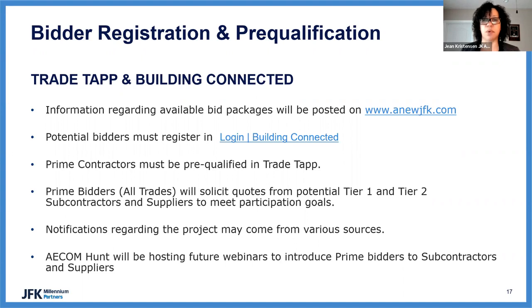The other thing that's important to know, piggybacking off of what Arkebia had mentioned earlier, in the construction trades, pre-qualification is required for what's called a Tier 1 contractor. So a Tier 1 contractor is any firm that's going to be working directly for AECOM in any of the trades that Arkebia mentioned. And again, you can find the details on the website. So that could be electrical, plumbing, and otherwise. Those firms need to be pre-qualified in order to be awarded a contract. So the sooner you get into Building Connected, I'm suggesting that if you're interested, that you jump on right away. The better it's going to be, because those steps need to be taken.